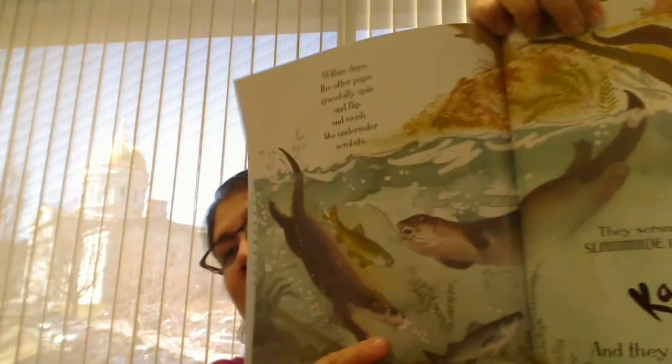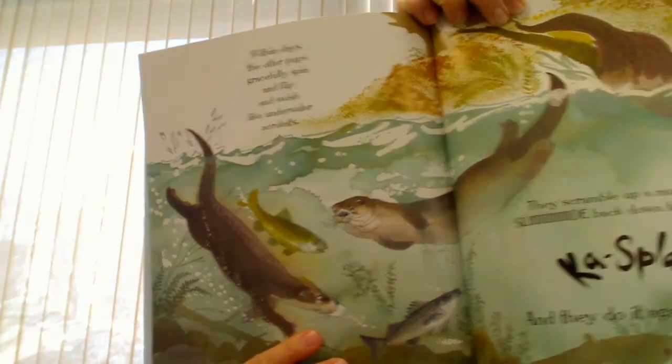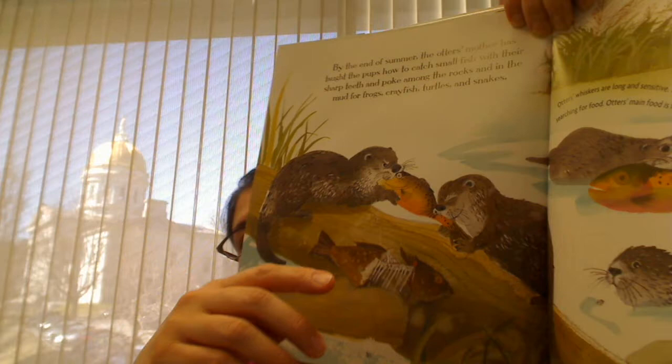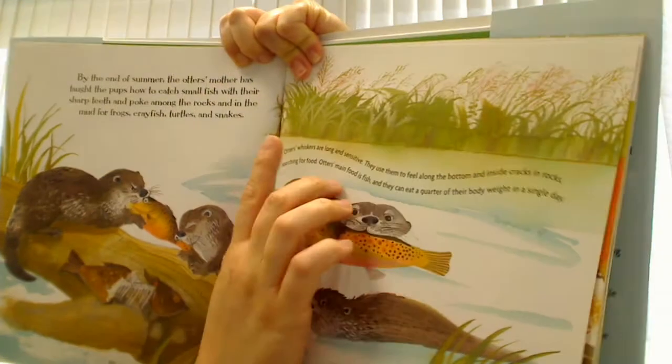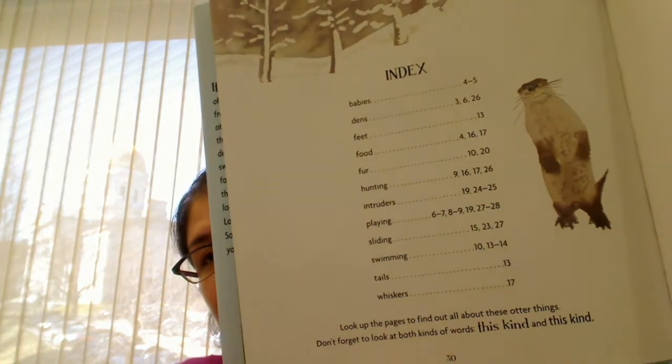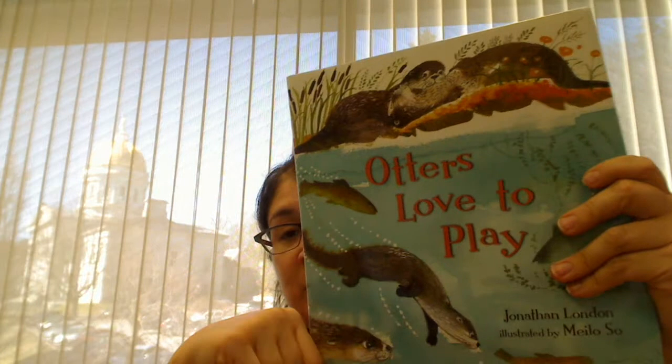So, you know, it's kind of poetic about how they swim and skip and splash, but there's also facts about them. And it's in a different font. So if you look over here, there you go, you can see the facts. So you can read it as a story if you want to, or you can look at the facts. And the cool thing about this book is that there's an index. So kids could use it for a research project if they want to, and just look at the facts. Or you could read it as a storybook. There's a ton of information in here, and lots of really, really cute pictures. So it could be a good addition to the collection.